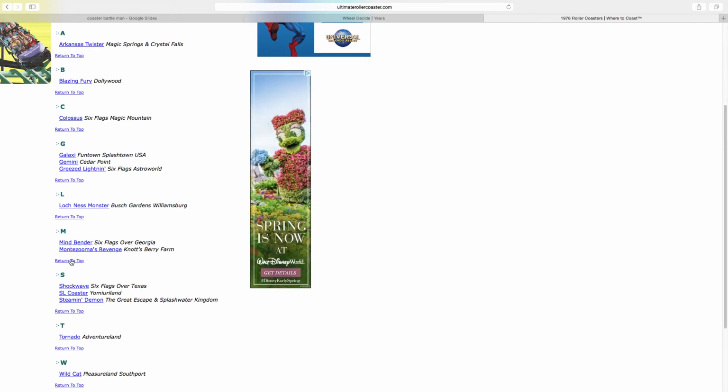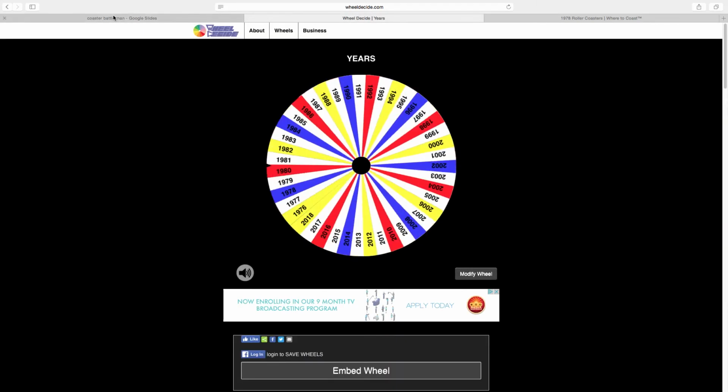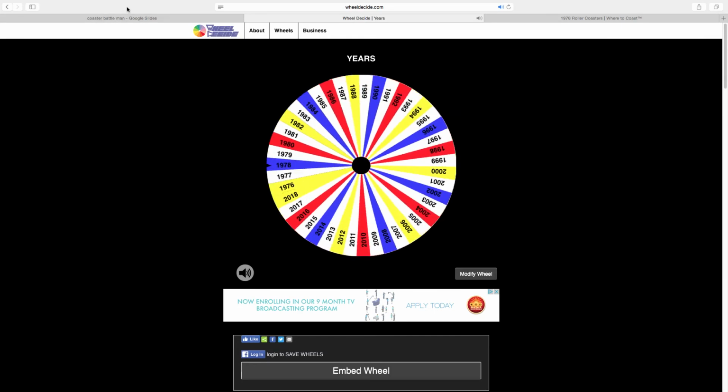All these fairly good coasters have been built in this same year. Like a lot of Schwarzkopfs, including Mindbender, Montezuma's Revenge, Shockwave, a few Arrows as well, a few other wooden coasters. So I'm going to go with Mindbender on this one. A lot of people rave about this coaster, say it's one of the best coasters at Six Flags Over Georgia. I think it is one of the best. Its layout is pretty original, and it's a solid ride as well.